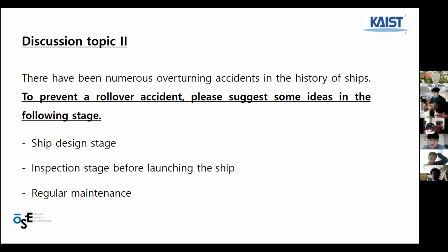Can we also maybe use autonomy? Because I think the Sewol ship accident, if I'm not mistaken, was partly contributed to by the captain's errors. Maybe if we can introduce autonomy, we can reduce the human errors that are contributing to the accidents. So maybe we can try that.